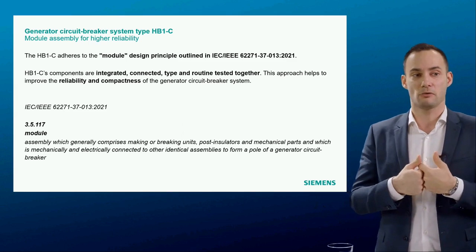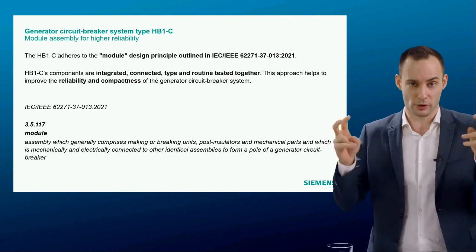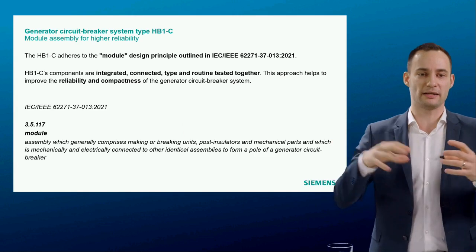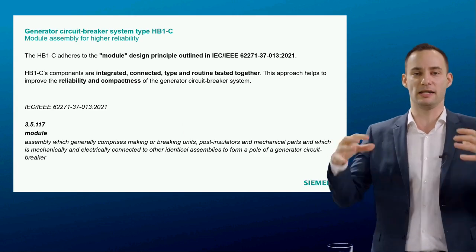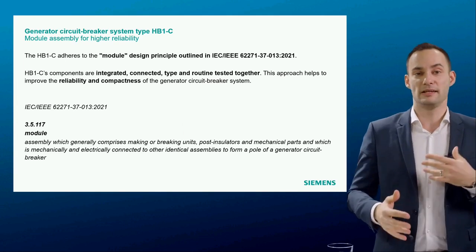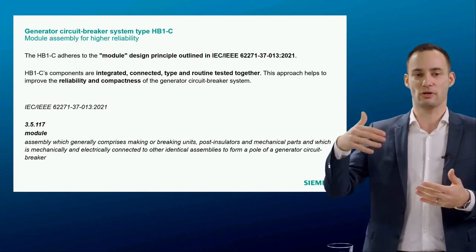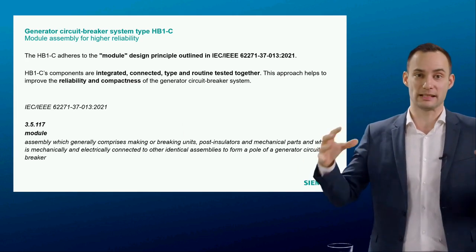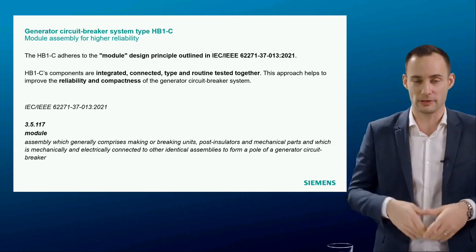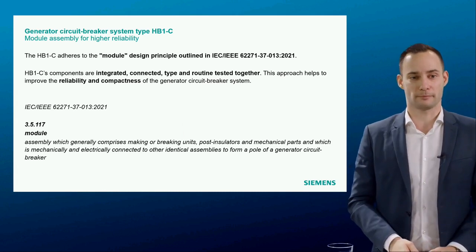On the Siemens side, what we want to bring to the market as a benefit of the module is that all components, disconnectors, earthing switch, and GCB, are interconnected together, integrated in the same function, and are all type tested and routine tested together. This is really a way for us to provide the market with a very high level of reliability, but also, of course, getting it more compact and using less material. So always better in terms of footprint, or the CO2 footprint, on the market.